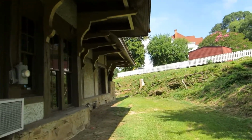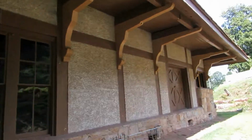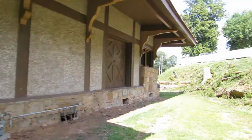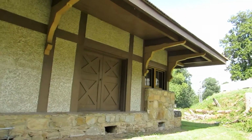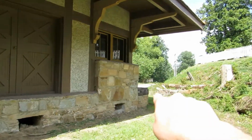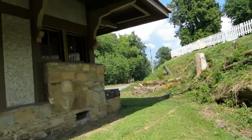So it begs the question, because see, here's the passenger part. This was all the passenger part, and then you had the freight house part here, and you can see where I'm standing, there's a freight door, there's a loading door there, and there probably would have been a wood platform going along here that would have connected with that one. And you may have had the track go through here.